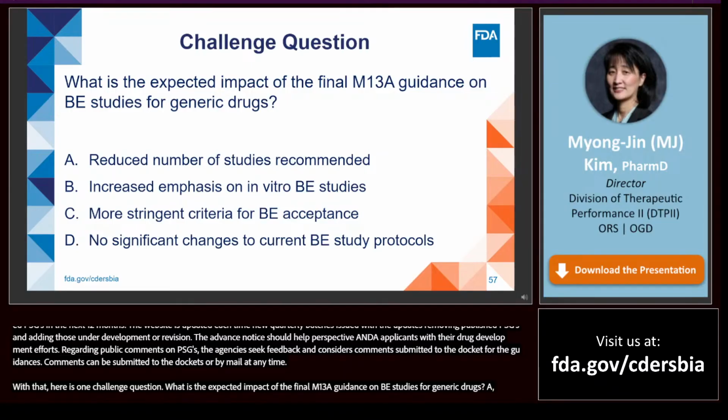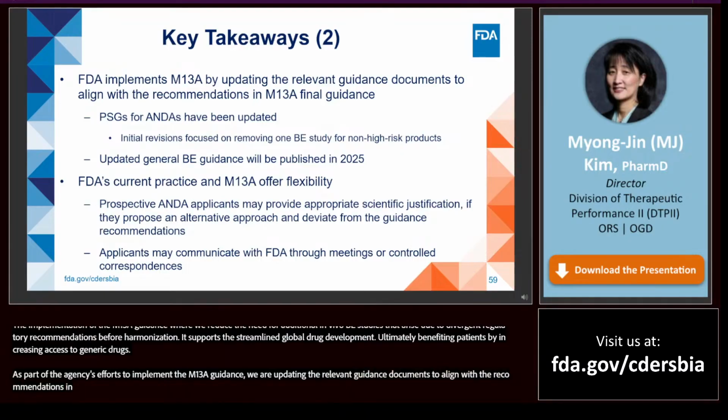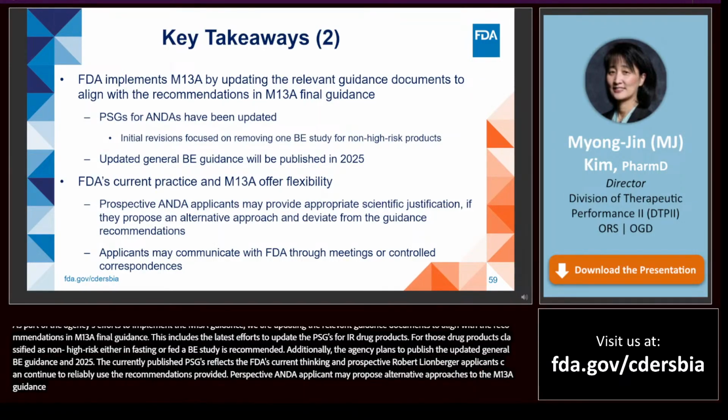development efforts. Prospective applicants are encouraged to propose alternative approaches to the M13A guidance, provided they submit adequate scientific justification. This flexibility fosters innovation while maintaining compliance with regulatory standards. In alignment with M13A, the FDA is revising the ANDA bioequivalence guidance to incorporate the latest updates, thereby enhancing clarity and addressing industry feedback from the previous draft published in 2021.